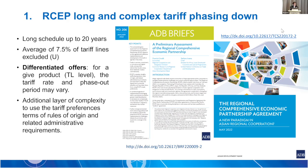We see that it's extremely complex. It goes to 20 years, and most importantly, you have differentiated offers that are very specific to RCEP and make the administration of the rule at customs very complicated, because when you prove the origin and you have differentiated offers, you have very specific challenges. You have new things that you need to prove that you normally don't need to. So it makes the administration quite complex.